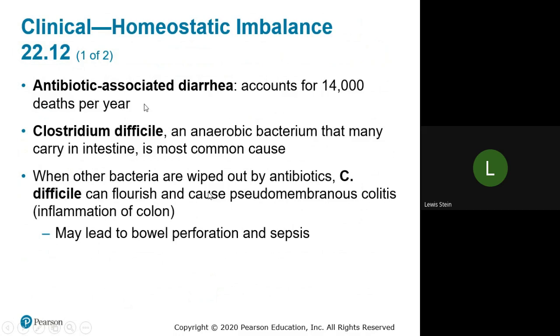C. diff and its opposite number, VRE. So for those going into a healthcare area, Clostridium, everybody will encounter it. VRE stands for vancomycin-resistant Enterococcus faecalis. And in a lot of populations, hospitalized, nursing home, long-term care, they ping pong. You get rid of one, the other one comes. Get rid of that one, C. diff comes back. It's awful.